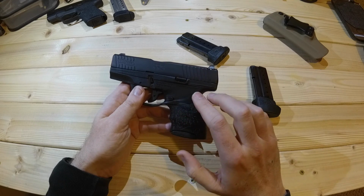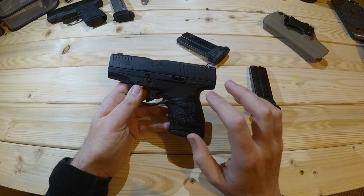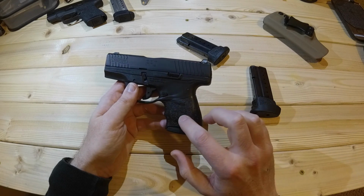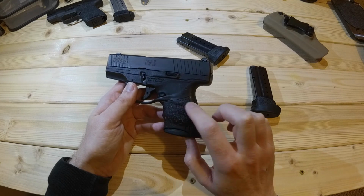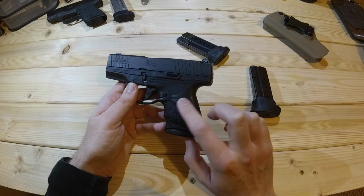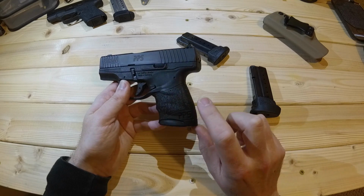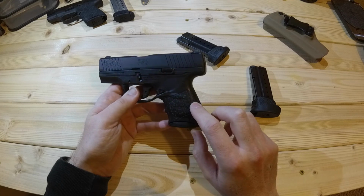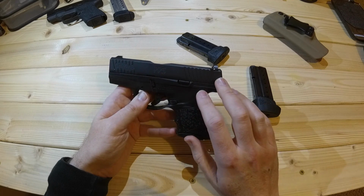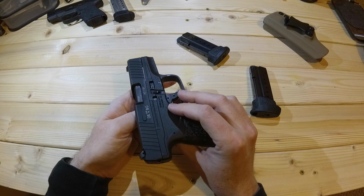There is another one. They actually call it the Classic. It is still available, and there are definitely some differences between the two. One of which being it doesn't have the contoured grip and these little squigglies that Walther and HK have on them. It actually is just a box-style grip, and it actually has a changeable backstrap on the Classic version. It's not quite as contoured as well, so definitely some differences there.